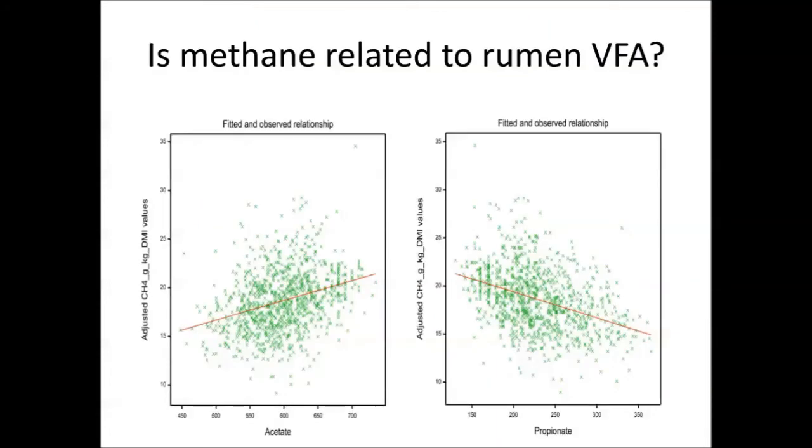So looking again across a lot of data, this is 1,000 cow data. There's a strong relationship between methane production and acetate in the rumen. This fits with the known biology that when acetate is produced in the rumen, the bugs will produce excess hydrogen. That hydrogen is combined with carbon dioxide by the archaea and produces methane. So digesting forage is what leads to methane production in cows.